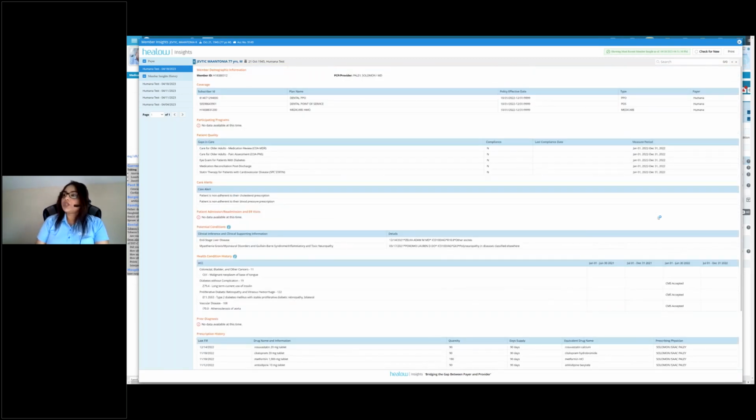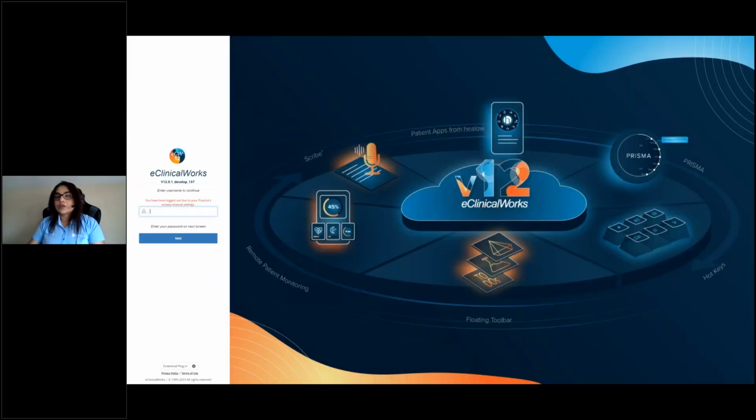I would like to say here that there is no PHI. We are using the test environment here. There is no real-time information being shown here. This is all test data that is being shown in the presentation. So similarly, you can also see the same thing being displayed from FloridaBlue.